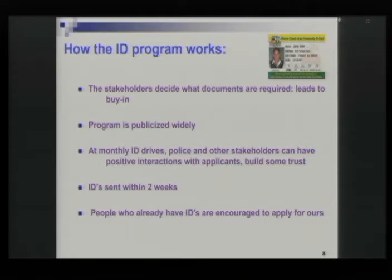There's one more thing. You see at the bottom of the slide, people who already have IDs, like I suspect almost all of us in this chambers, we're going to encourage them to apply. You might ask why? Why put one more piece of plastic in your wallet? And the answer is other communities that have done that found that the people who carry the community ID card, it doesn't become stigmatized. It's not one of those things that, oh, that's for those people. You can see where I'm going with this. So we're going to try to make this something that we all sign up for.